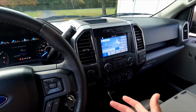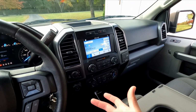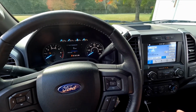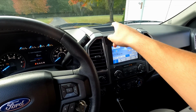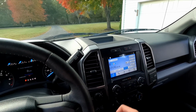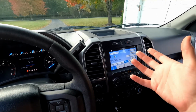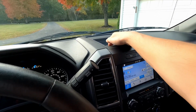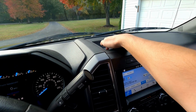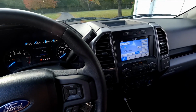So overall, it's not a terrible looking interior. I think the styling is not offensive. Everything seems to fit together pretty well. No squeaks or rattles. There's one buzz from the center speaker area when the truck is cold. Once the truck warms up, I don't mean engine temperature, but I mean ambient temperature, it stops buzzing, but somewhere in here, it buzzes when it's cold.